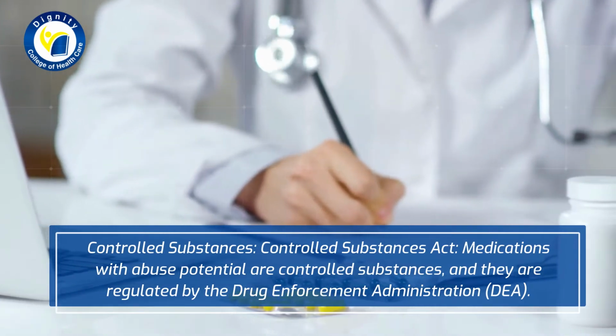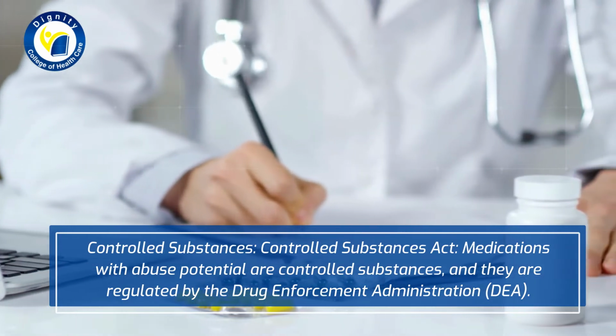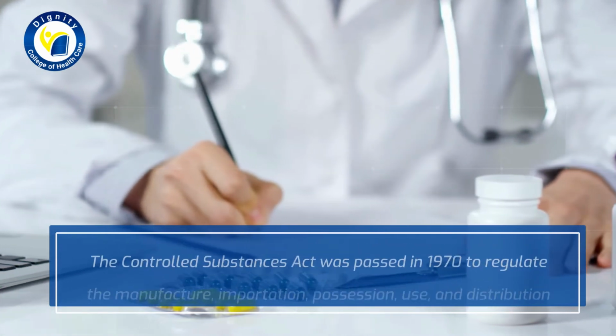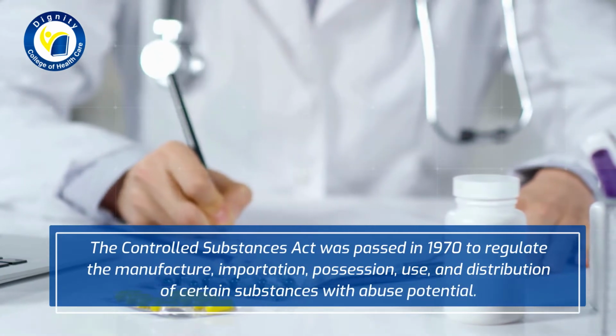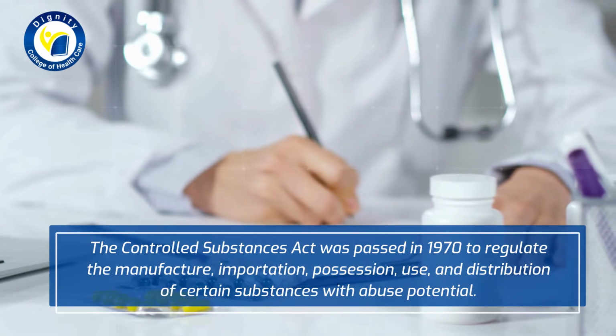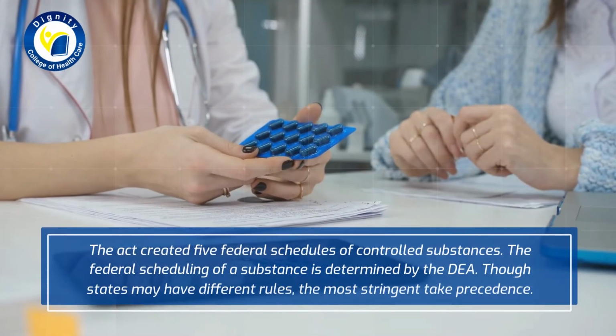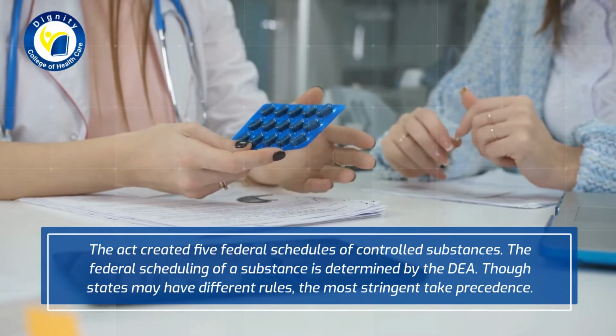Controlled Substances. Controlled Substances Act. Medications with abuse potential are controlled substances, and they are regulated by the Drug Enforcement Administration, DEA. The Controlled Substances Act was passed in 1970 to regulate the manufacture, importation, possession, use, and distribution of certain substances with abuse potential. The Act created 5 federal schedules of controlled substances.